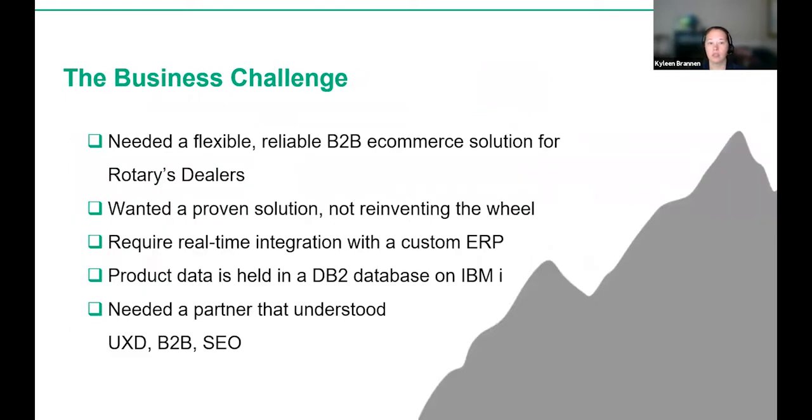When we started our Lansa project back in 2015, we realized that what we had was not user-friendly. It wasn't easy to manipulate from a marketing standpoint. We needed something that was flexible, reliable for our B2B e-commerce customers, and we wanted something that was proven. We didn't want to have to reinvent the wheel, so to speak. And we needed real-time integration. We had information held on an IBM i that we needed to get to this website without going through a lot of hoops. And we needed a partner that understood everything that we had.